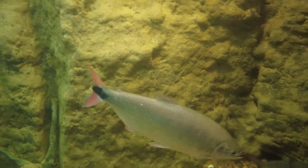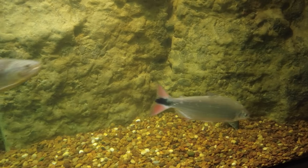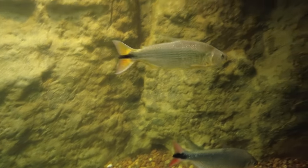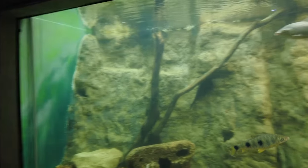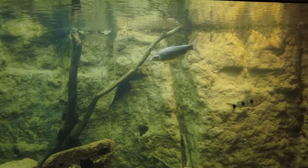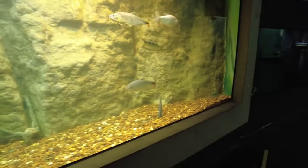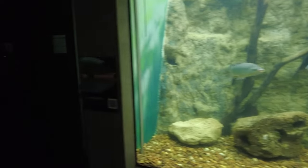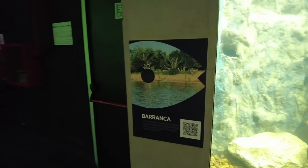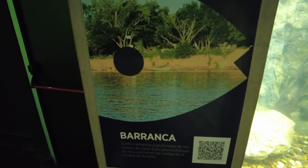I think we actually saw these same fish, or similar, over in the second tank that we saw. Right? The low coast. I would imagine there's a lot of crossover between these different biomes, right? Low coast, high coast, slope. Yeah, looks like they have a little picture of what the area is like.